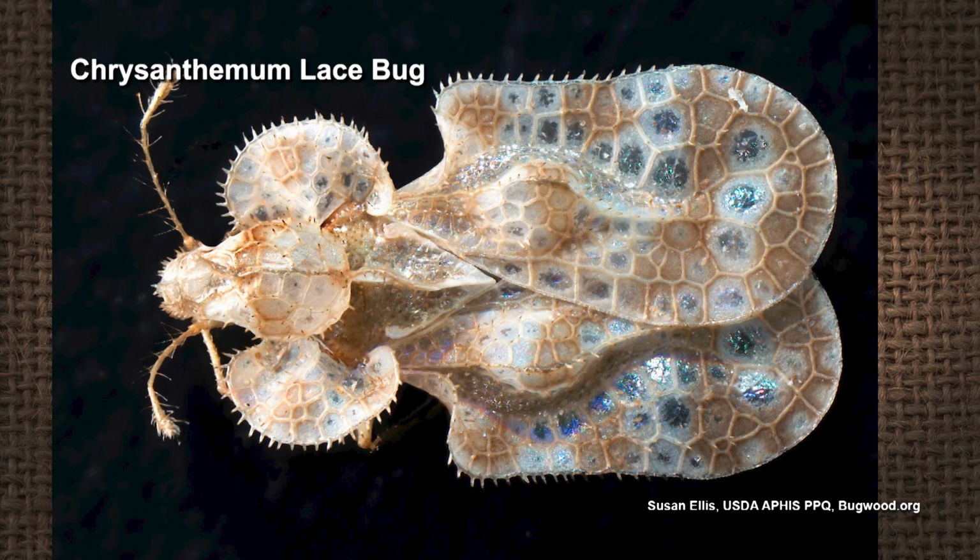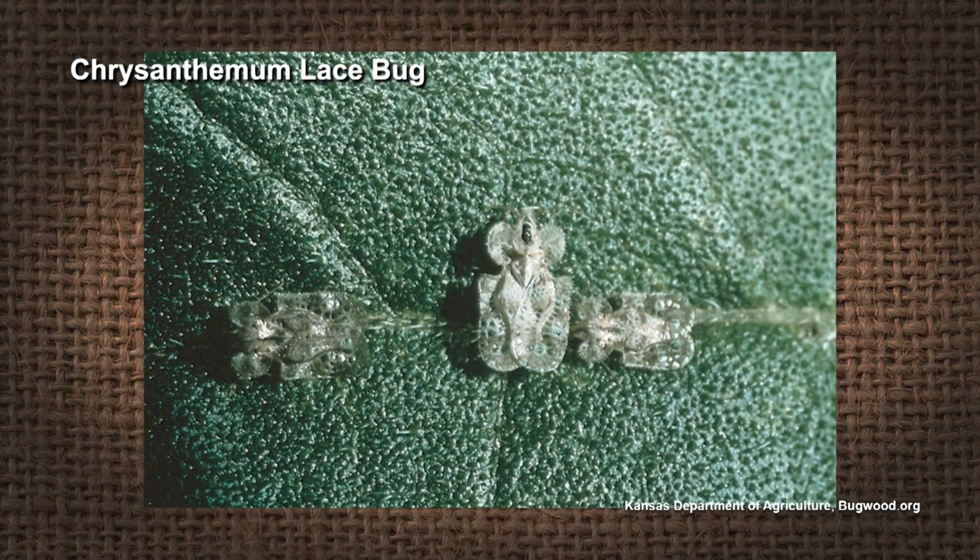Okay, so what we're looking at here is the Chrysanthemum Lace Bugs. So you might be familiar with lace bugs from azaleas. We see those quite often, azalea lace bug damage. However, this is a different type of lace bug that is specific to plants that are in the family of chrysanthemums. So this plant is actually an aster. It's in that same family.